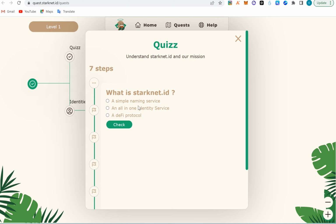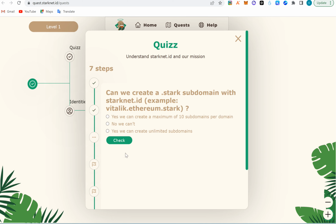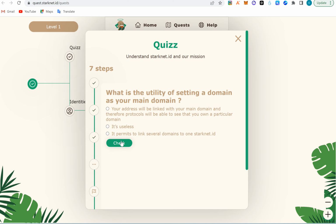So what is Starknet ID? It's an all-in-one identity service. Just mark that. Then, why is it easy for users to verify their social media handle? This permits every Starknet user to be given rewards based on their on-chain and off-chain activities. Check. Can we create a Starknet ID? Yes, we can create this.